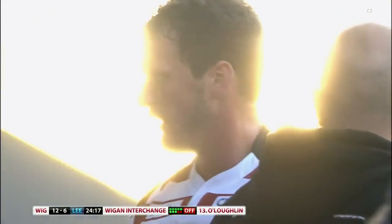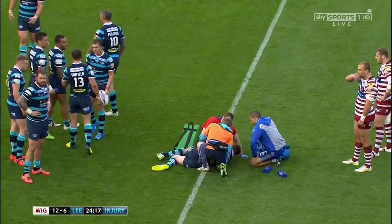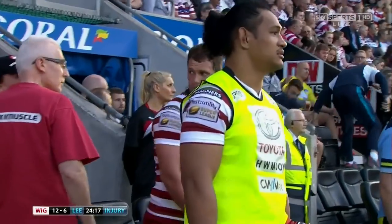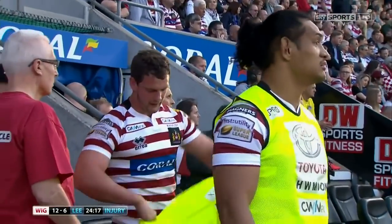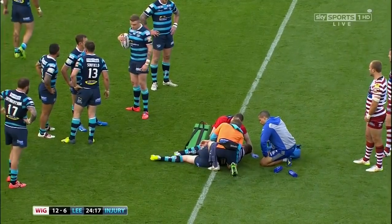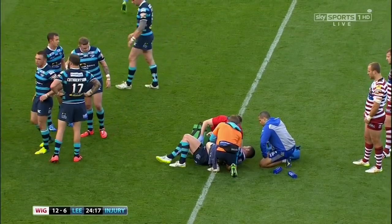Well, he's important to Wigan, Sean O'Loughlin. And he's proved that with his try, but Delaney is equally important to Leeds at the moment with Stevie Ward out injured. Eddie, he will not have much left of his body when he finishes rugby league. He throws everything into every game he plays, Brett Delaney. I mean, he's reckless at times with his own care, his own health.